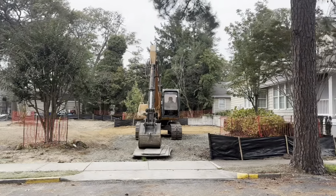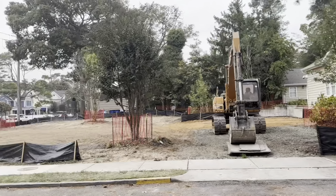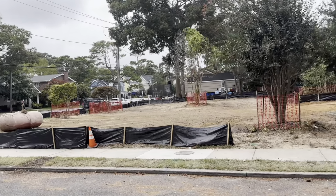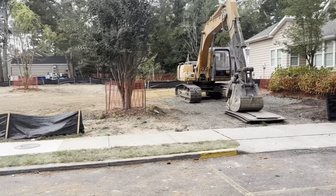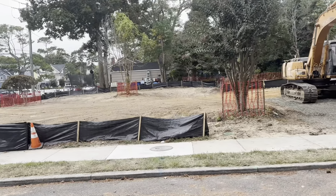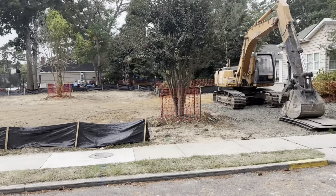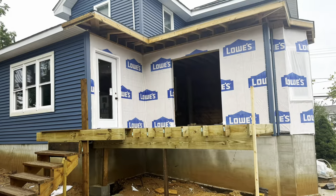And now it's completely gone. It took about 3 days. Just totally gone. That's the new lot because they bought that piece back there. There's a propane tank in there, and that's it. Guy's a good machine operator.